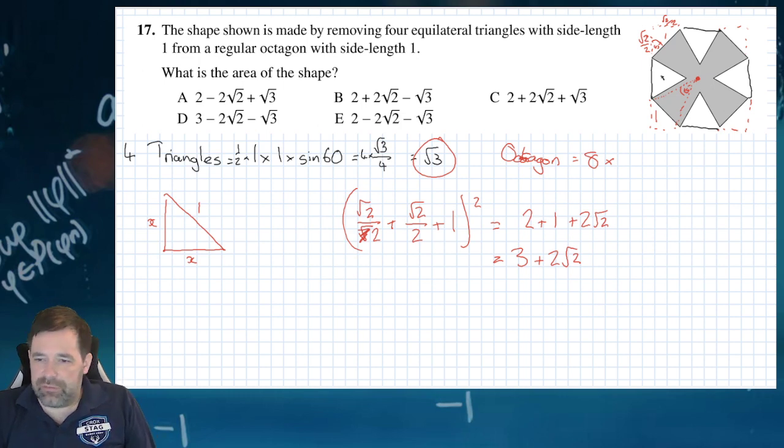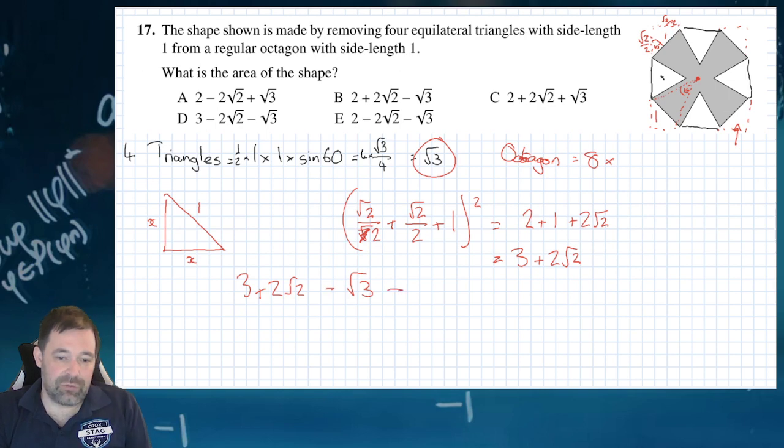Oh, I've got to take away the four triangles here. The area of that triangle is going to be root 2 over 2 times root 2 over 2 divided by 2, which is going to be a quarter, and 4 quarters is 1. So we're going to subtract: we've got the square, which is 3 plus 2 root 2, subtract the root 3 from the equilateral triangle, subtract the area of this, and the area of this is going to be a quarter.